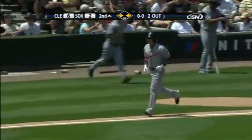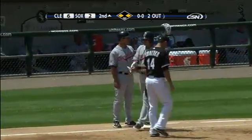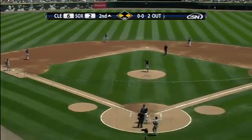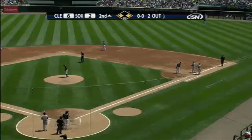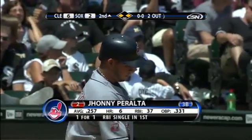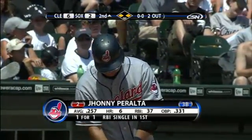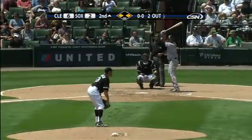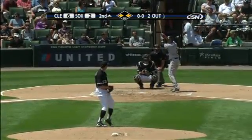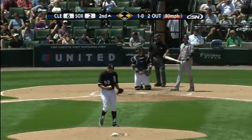So the third walk of the inning by DJ, the fifth by our pitching. And that'll bring up Peralta. The Indians have batted around here in the second. As DJ tries to retire them and get out of the inning. Stone Pony, we got them right where we want. With a whole lot of offense left. Breaking ball low.